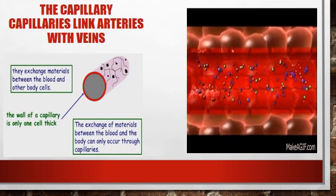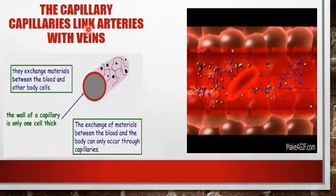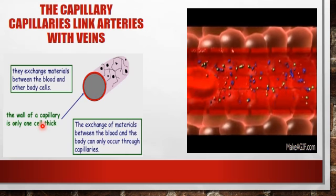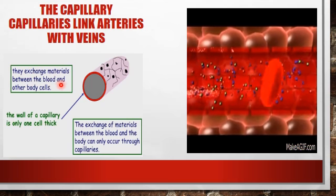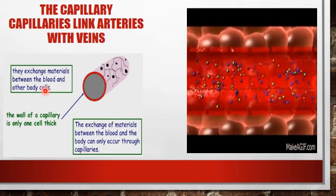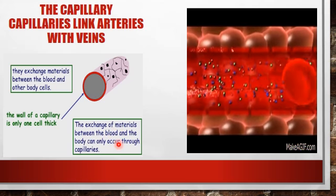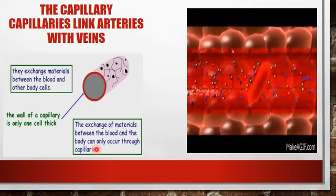Another type of blood vessel is the capillary. Capillaries link arteries with veins. The wall of a capillary is only one cell thick, very thin. They exchange materials between the blood and the other body cells. They can exchange oxygen, food, carbon dioxide, and other waste materials. The exchange of materials between the blood and the body can only occur through capillaries. Dear students, capillaries join up to form veins.